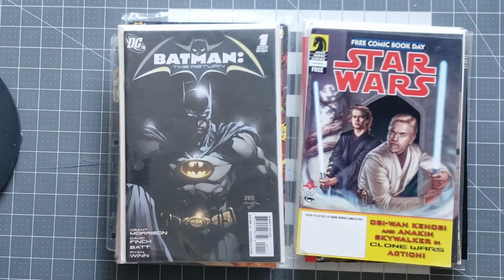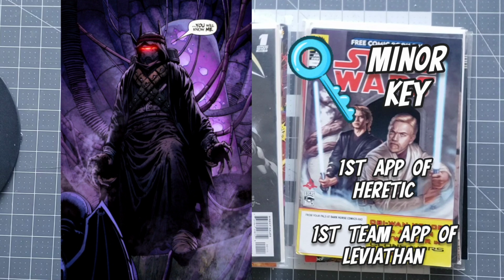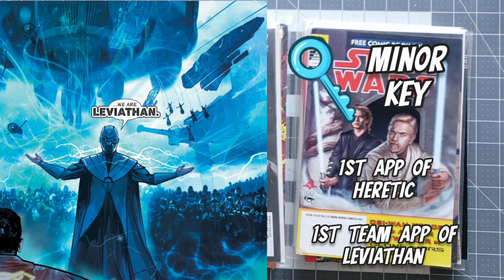And then we have Batman The Return number 1. This is a great David Finch cover, as well as I believe a minor key. This is the first appearance of the Heretic and the first team appearance of Leviathan. So I thought that was kind of cool.